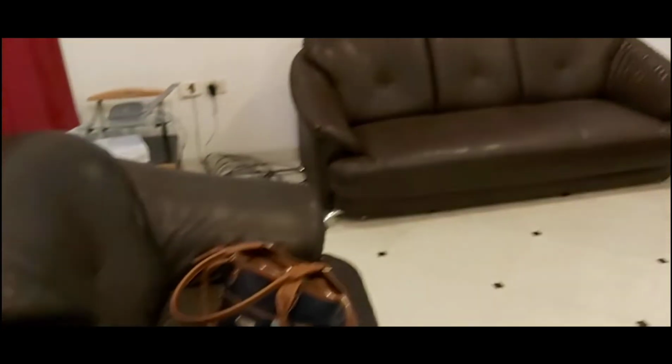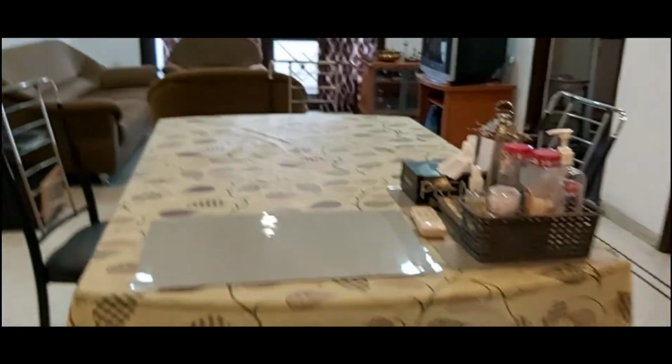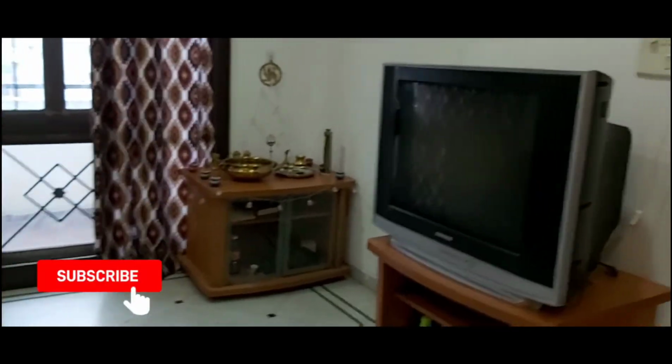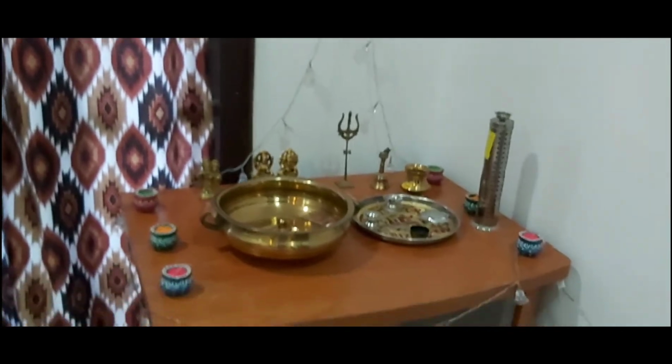This is a sitting room, sofa, settee and all, fans, and also an aircon here. We fixed everything. And this is a dining area: dining table, chairs, dining area sofa, TV. Small table here for play.